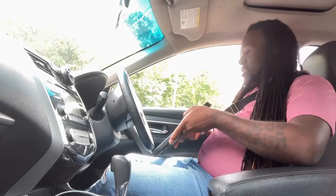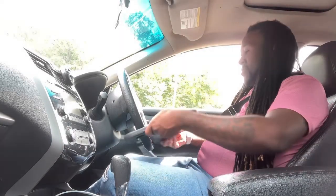Oh, y'all couldn't even really see. So it's really simple. You have to turn the wheel upside down. But now I definitely don't have a little place to, it just goes straight through. Come on now. Anyway, y'all, I'm just so excited to be in my vehicle. Real excited.